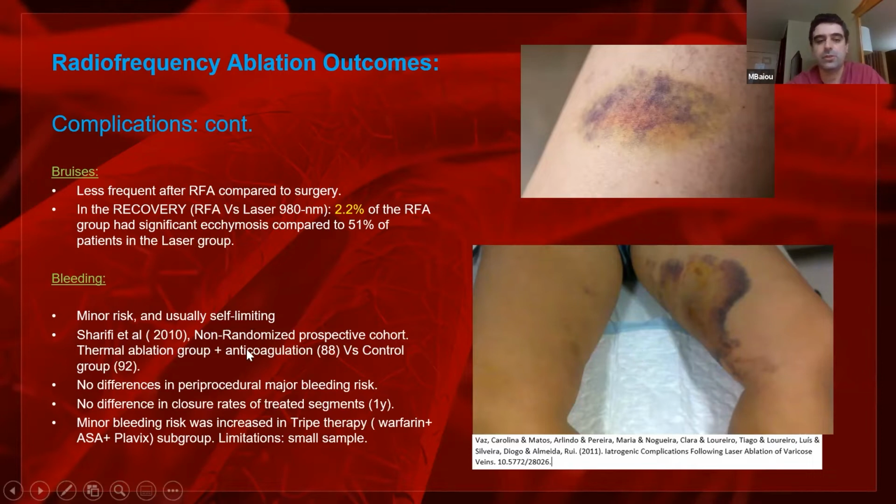In a study published in 2010 by Sharifi and his group, he looked at patients who all went through thermal RF ablation. Half of them, or one group, was taking anticoagulation and the other group was not. And he looked at the major bleeding risk in the peri-procedural period, and there was no difference at all. The only difference was found in the subcategory of patients who were taking triple therapy of warfarin, aspirin, and Plavix. There was a minor increase in the minor bleeding risk. That study was limited by its small size, though.